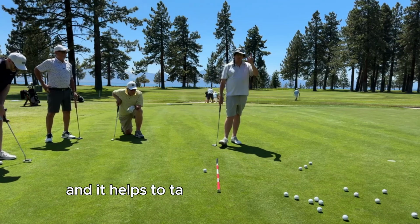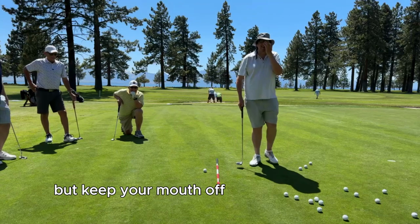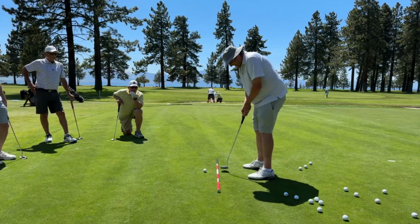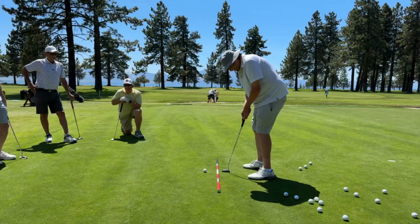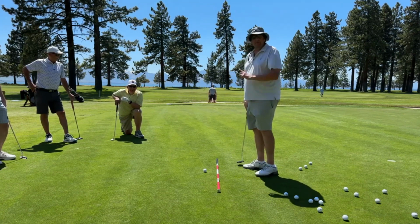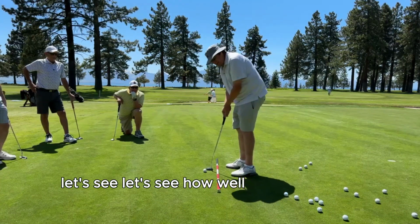And it helps to talk to your ball when it's in flight, right? Totally talk to your ball. But keep your mouth off other people's balls. That's the key. Playing against you, right? You didn't get the joke. Yeah. Jim would get the joke. Yeah. All right, let's see how well you count here, Wendell.